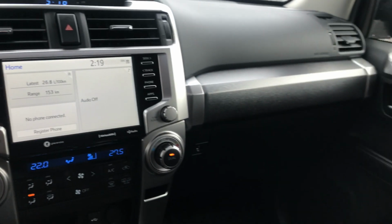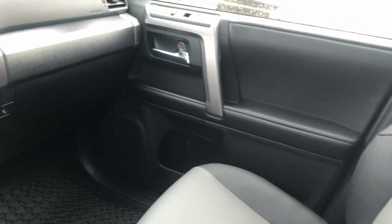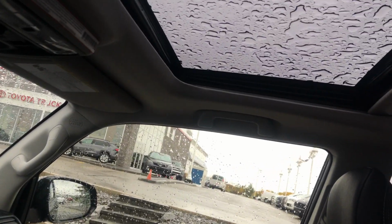Overall, the 2020, a couple really nice options. And again, this is the base model, and they are fairly well equipped. Awesome vehicle. Again, 2020 4Runner.